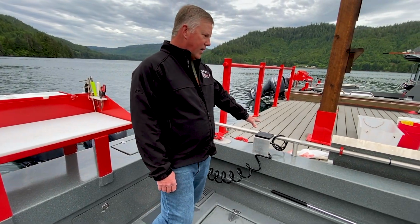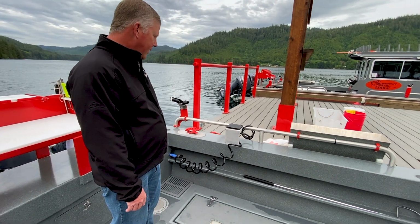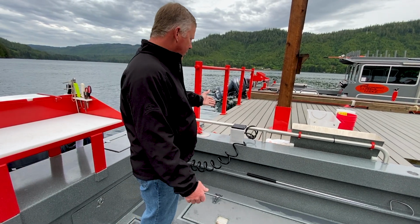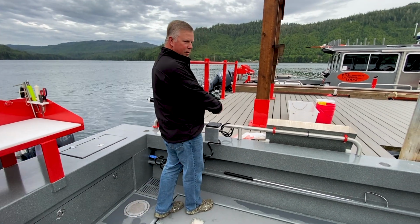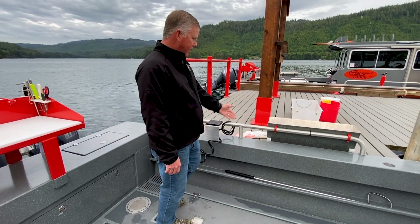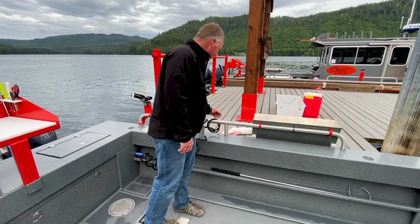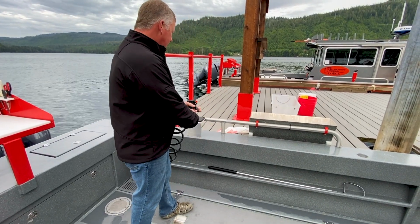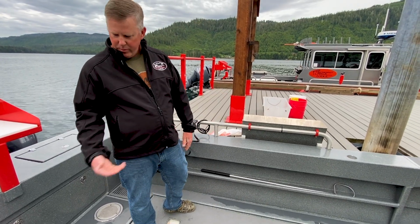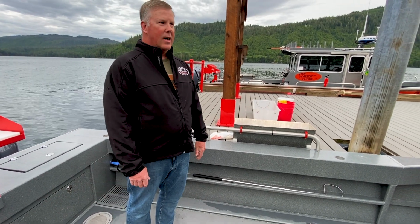Our downrigger location placement, I like them towards the back, not completely on the back, but they're really user friendly. We can walk right up to them. They're a nice height, so you're not bending over all the time. Our gut and gill station is here with our washdown pump, so that works out really well. We gut and gill our salmon, then we just pack them right on shaved ice.